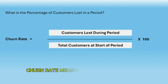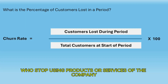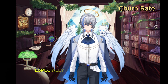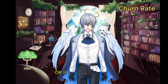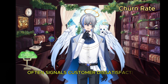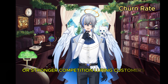Churn rate measures the percentage of customers who stop using the products or services of the company within a given period. It is one of the most critical KPIs, especially for businesses built on subscriptions or repeat purchases. A high churn rate often signals customer dissatisfaction, poor product-market fit, or stronger competition luring customers away.